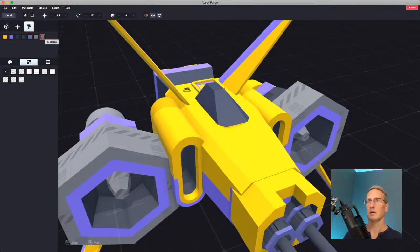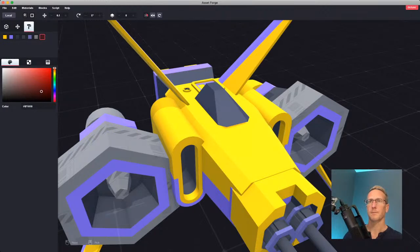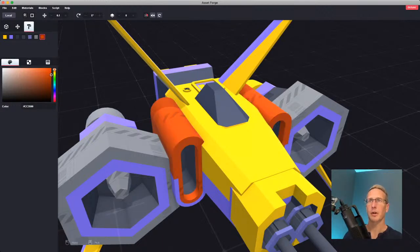Maybe I'll go ahead and choose the same pattern thing. Just make these, you know, we can make them like a deep red. I like that. Maybe a little more orangey, just kind of go with the yellow theme a little bit better. Something kind of deep, a little more saturated. Yeah, that works. So we'll paint those two.